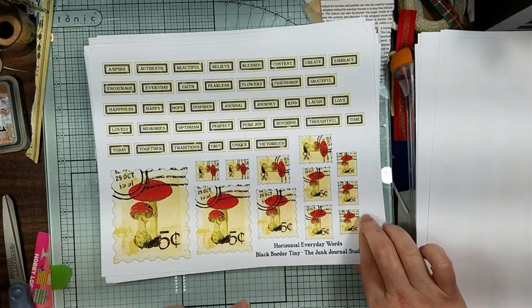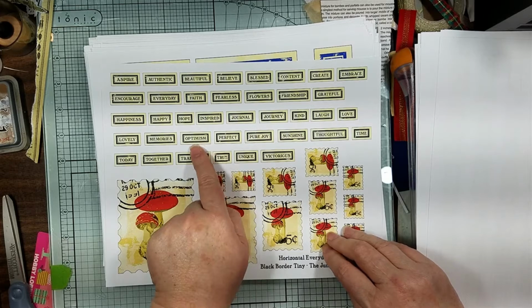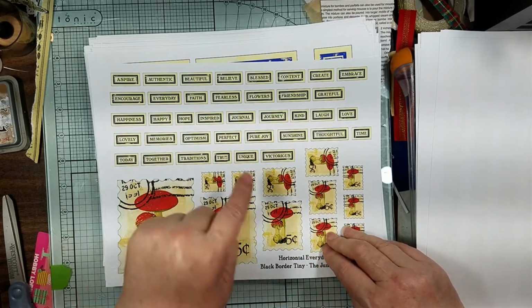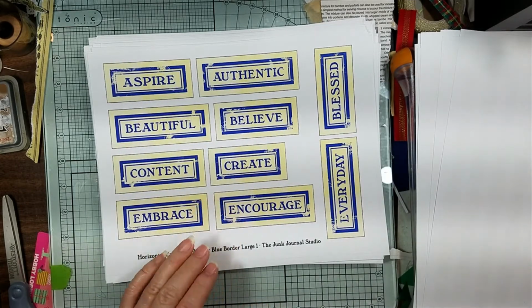And then these cute mushrooms. And these are just some cute little words: sunshine, thoughtful, journal, journey, inspired. Just some basic words that are really cute. And then this is blue.